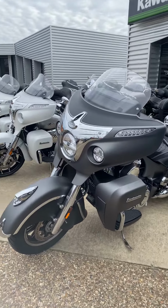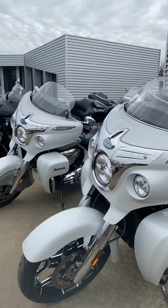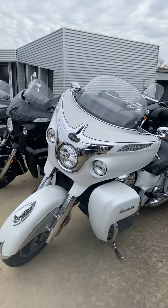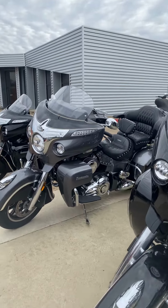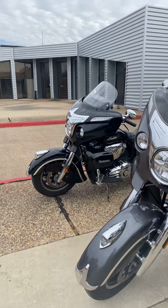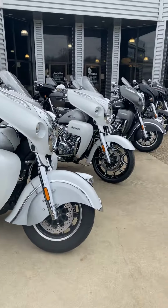The tour bikes, the best touring bike on the planet, the Indian Roadmaster. Tons of accessories, beautiful colors, a lot of choices here. We know the exact history on every single one of these bikes, so we can tell you about the service history and the customer who owned it before them.